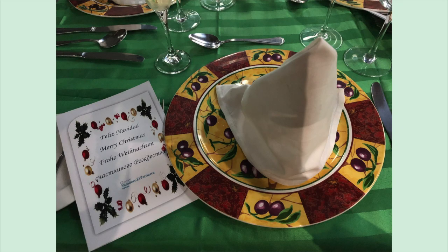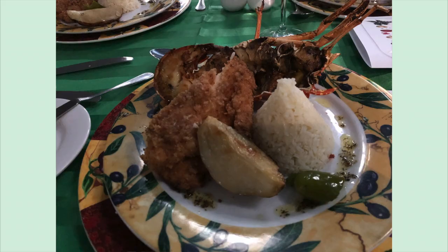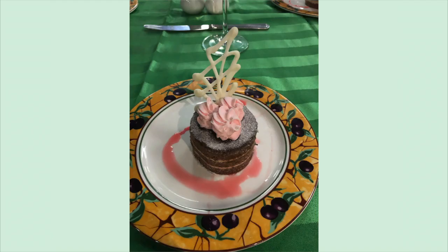For our very last meal in Cuba, we decided to eat Italian food, and since it was Christmas, they had special menus. So first we got lobster salad, then lobster soup, and then the main dish, which is lobster, chicken, potato, and rice. And then we got some chocolate cake.